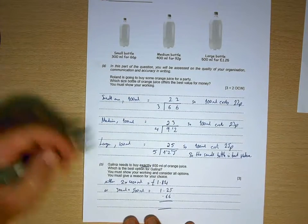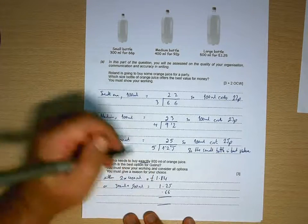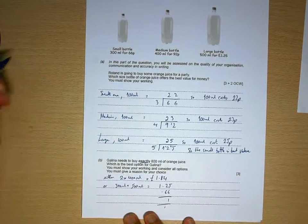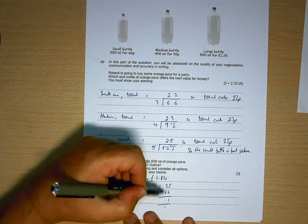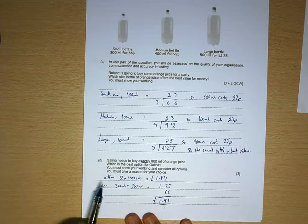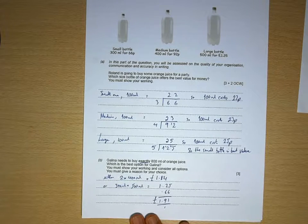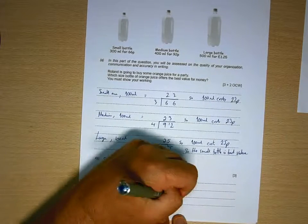Remember, this is a non-calculator paper, so you have to deal with this however you're comfortable. If you do it in your head, great. So 5 and 6 is 11, 1 down, carry 1. 6, 8, 9, £1.91. So which is the best option? Best option is 2 small, because it's cheaper.